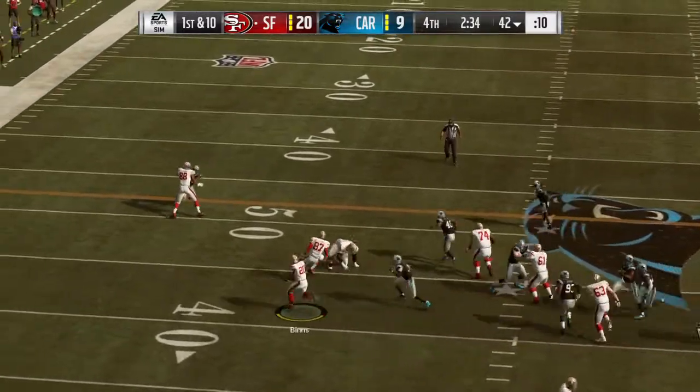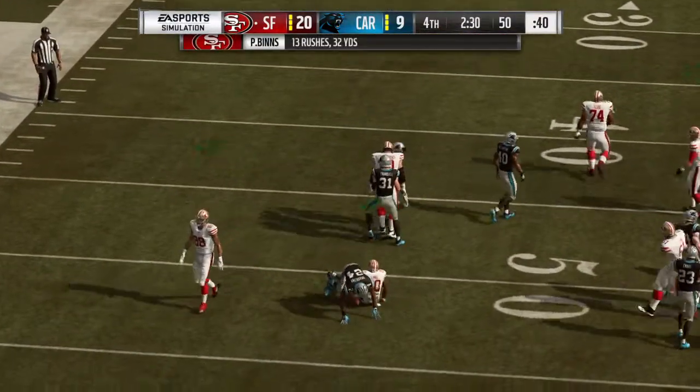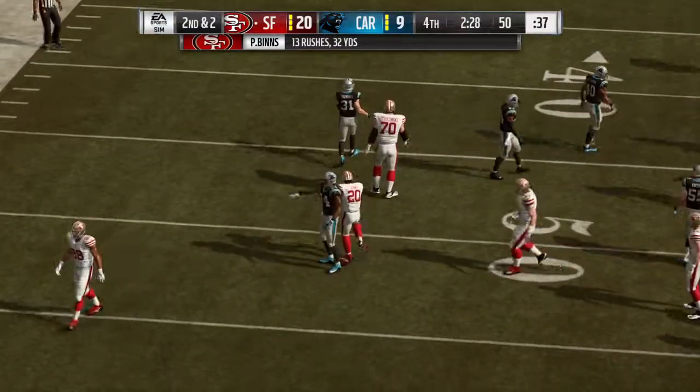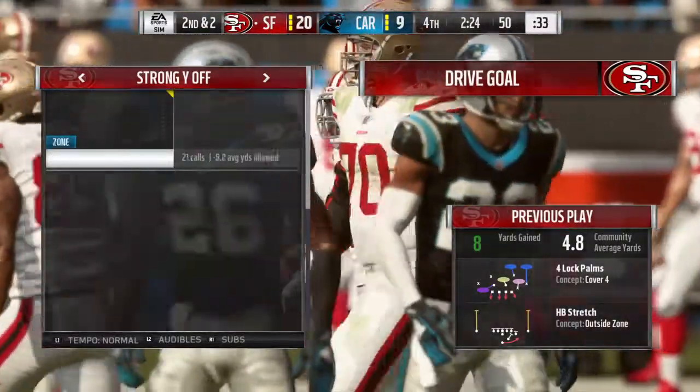And they'll go on the ground. And they get him down right near the midfield stripe. 8 yards on the pickup, and now they'll have some options on 2nd and short.